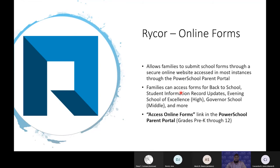We would put in on that form the information that we have on file for your student, for you to go in and make changes as you need and then submit that. We have several different application processes on Rycor as well, like the Evening School of Excellence applications, and for our middle schoolers, the Governor's School application. So a lot of different things, and it's emerging over time. But just to highlight a couple of things, those are just a few.